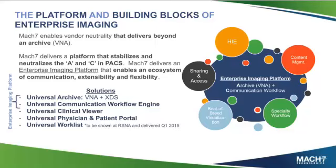Thanks for that. Does Mach7 have an alliance with the Universal zero footprint viewer? Yep, good question.